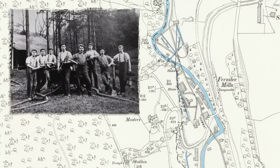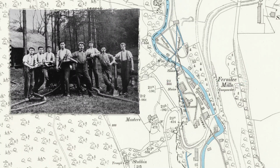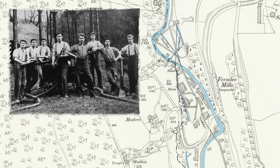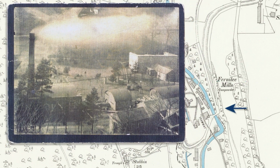This is the fire crew in the early 1900s, manning a hand pump, not the safest of jobs in a gunpowder mill. This rare photo shows the extent of the buildings when the mill was in full production. It was taken from the disused track of the Cromford and High Peak Railway, which today forms the footpath along the eastern shore of Fernilee Reservoir. The arrow shows where the photographer was standing, looking out across the River Goyt, which is just out of view at the bottom of the frame.